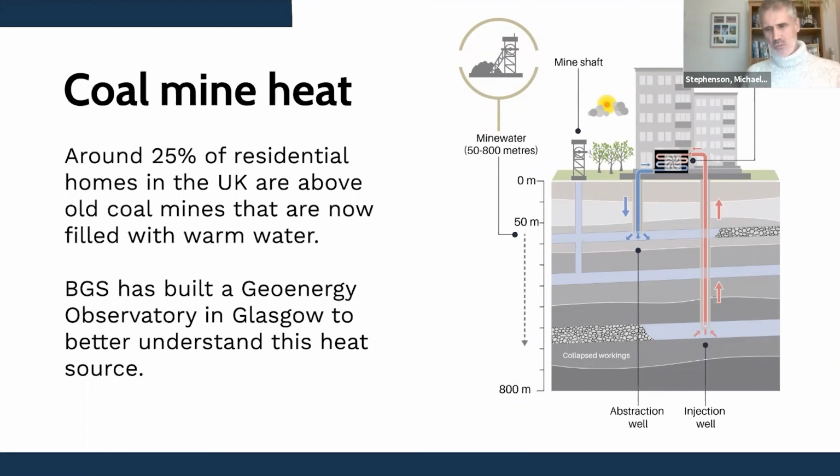It means that the warmth is easy to get hold of, and it's even easier than in the simple geothermal that I mentioned earlier. So BGS, British Geological Survey, is very interested in this heat and how we might actually use it, and also how fast the heat comes back when we do use it.